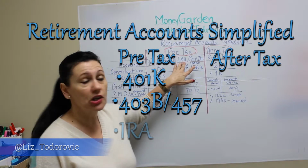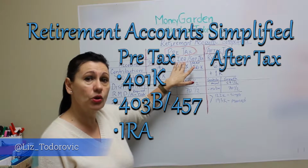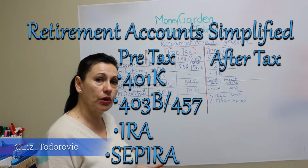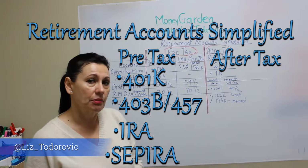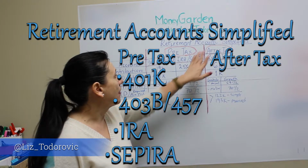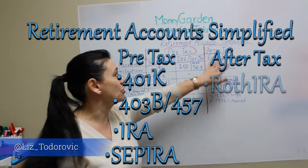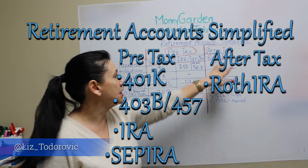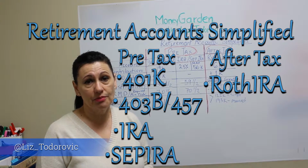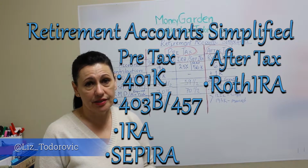And then you have something called an IRA, which is an individual retirement account, or a SEP IRA, which is a self-employed individual retirement account, if you don't have a 401k through a corporation. And then the after-tax account is your Roth IRA. As you can see, there's only one account that you can contribute to for retirement with after-tax dollars.